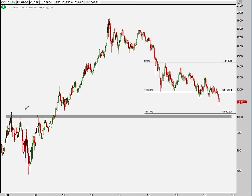Not just is it the psychological support level of 1,000, not only was it resistance back in 08 and 2009, but if you take the 161.8% Fibonacci extension of the biggest counter trend rally along the way, it takes us to about 1022. So about 1,000 to 1022, I think, is where we're headed. So from a structural perspective, we do not want to be bottom fishing yet.